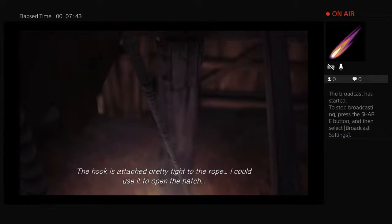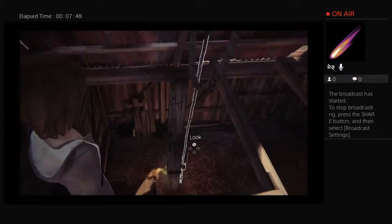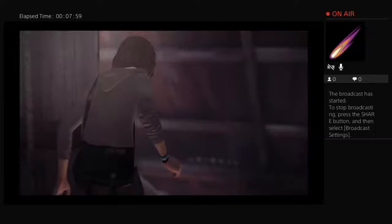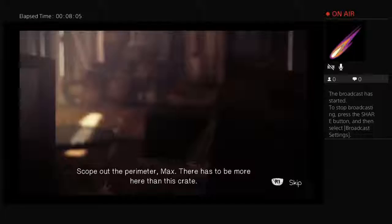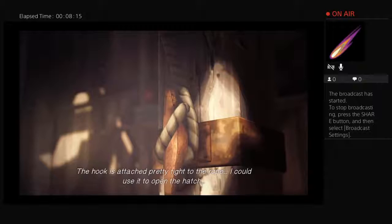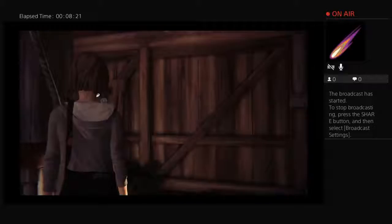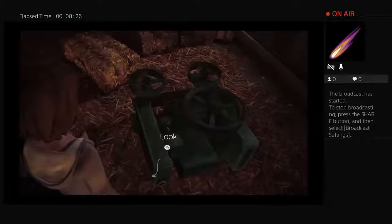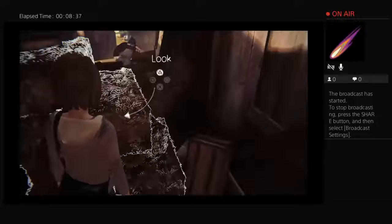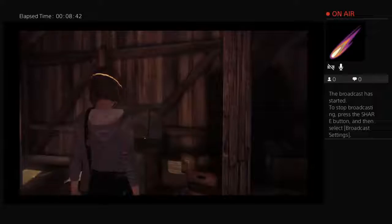The hook is attached pretty tight to the rope. I could use it to open the hatch. Okay. Think I gotta get down there. Scope out the perimeter, Max. There has to be more here than this. Well, how do I open the hatch? No, Max. Try again. I have to get through this monster padlock first. We need something hard as hell.